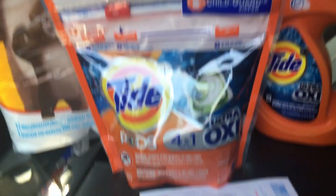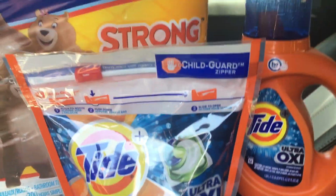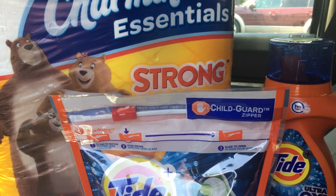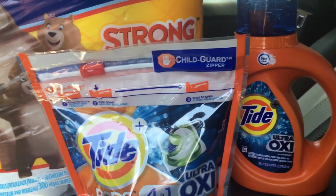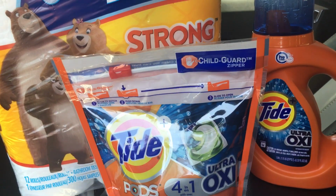So I figure if I use this register reward 3 more times, and my 20,000 points, in increments of 5,000 each, I can do this transaction 4 times and only pay 96 cents for each one. So for me, that is a really, really, really good deal.